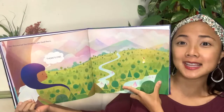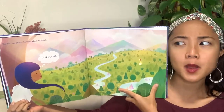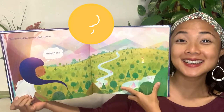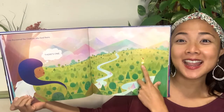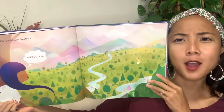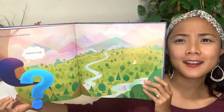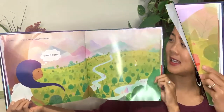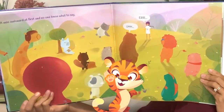There's one, she thinks, and oh, do you see? Do you see the umlaut she spotted? Yeah, can you point to it, my friends? It's right there. And what kind of animal does that umlaut look like? Reminds me of a giraffe, maybe? Let's see. Oh my goodness, there's so many umlauts.